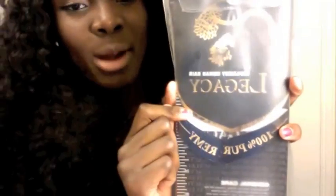Okay, so this is the packaging that the hair came in. It's black, and it says the brand name in gold, and it has the measurements along the side and the care instructions on the back, and it comes with a seal of authenticity and all that stuff. Oh, please ignore my jacked up nails. I'm a cashier and my nails get ruined all the time.